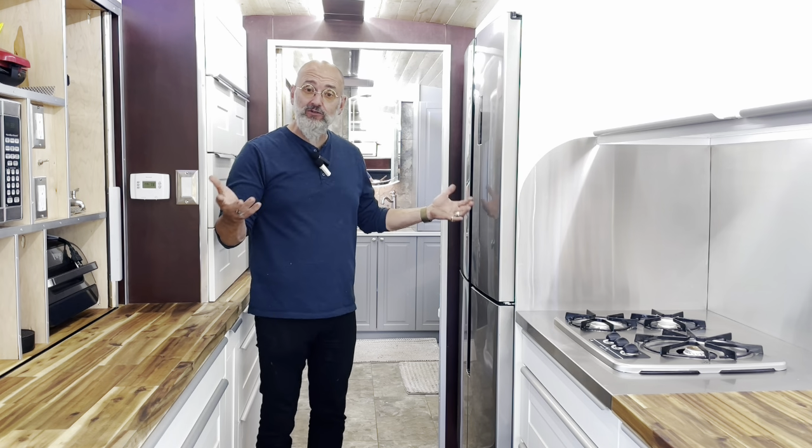Donc, quand on roule, faut toujours barrer les affaires. Donc, on a ce simple petit bidule ici, qu'on visse en place et ça barre le frigidaire. Donc, il n'y a rien qui tombe quand on roule. Next is the bathroom. Prochain, c'est la chambre de bain.